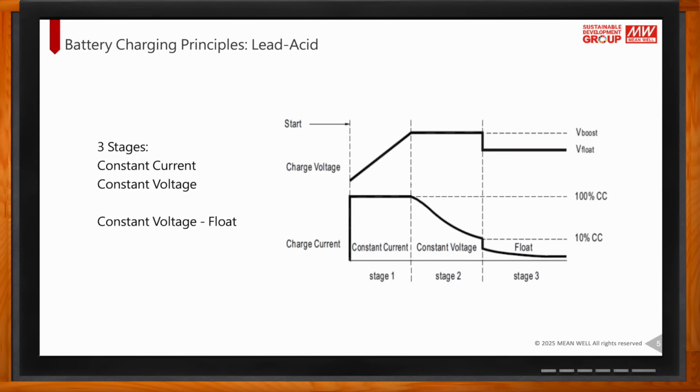It's called float. In this stage, we have the voltage drop down a bit so that the charging current is at a very minimum level. We also call it drip charging, like a water faucet that's dripping, dripping, dripping. The same concept here. We have the charger keep feeding the battery a very small amount of charge so that it will combat the lead acid battery's self-discharge problem. We do not use that for lithium-ion batteries because this will damage the battery and potentially cause fire hazards.